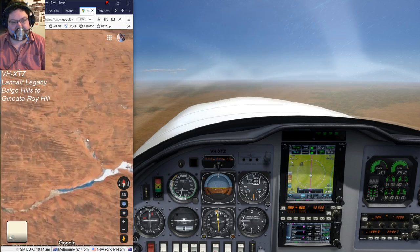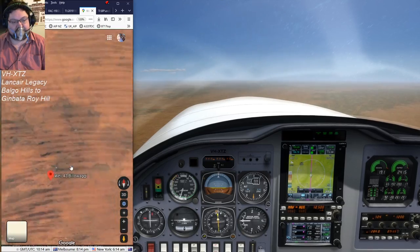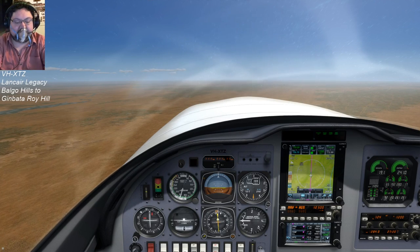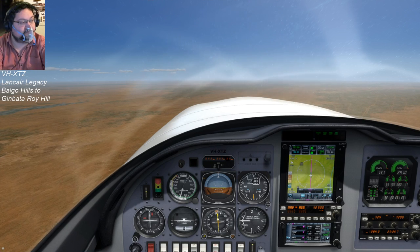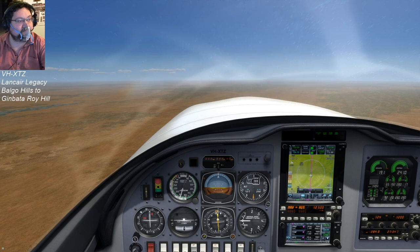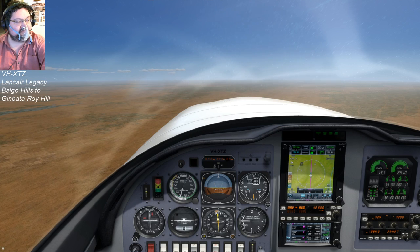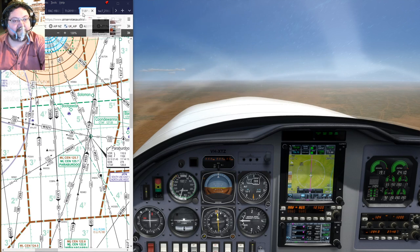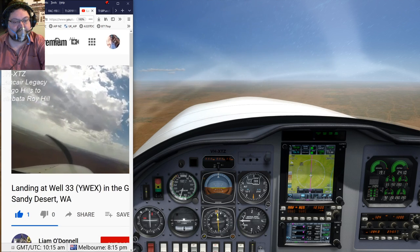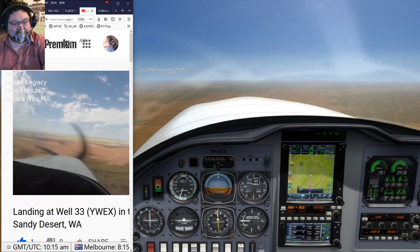There's the Nullagi River, and we are right here, right now. So apparently at well 43 there's a very small, tiny landing strip. We can land our Cessna 172 down there, okay. Well, 30 or 33, there is only it. There it is, 33. Pop that over. So there we go. Landing at well 33 in the Great Sandy Desert.